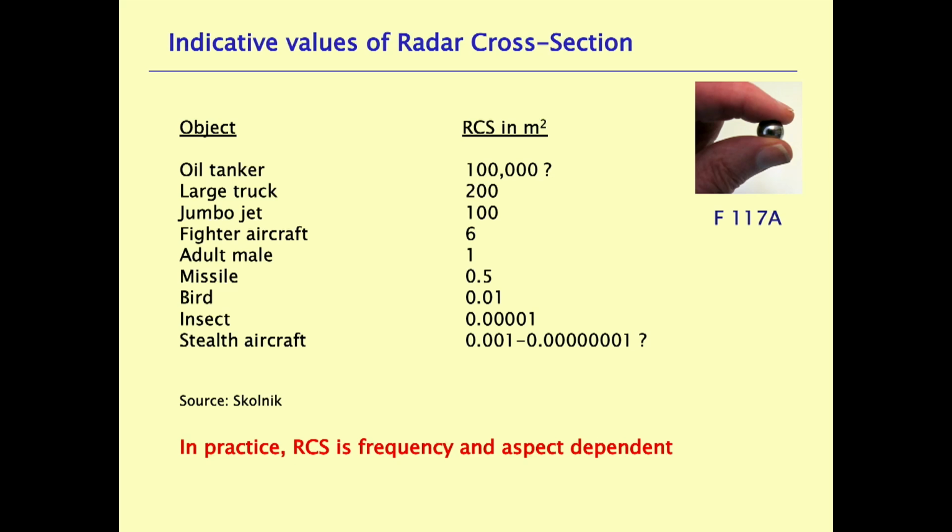If we come down this list and we get down to, is it a bird, is it a plane? If you look at a bird, the radar cross-section could typically be much less than 1 square metre. If we come down to real values for real targets, they could be much lower.